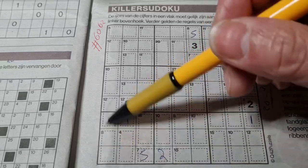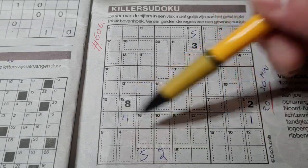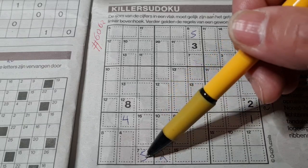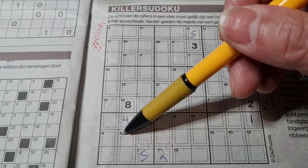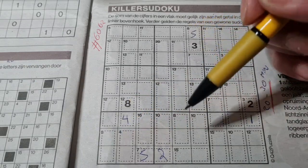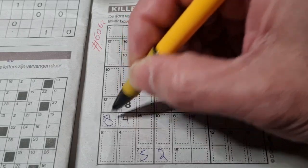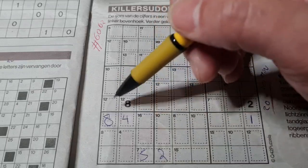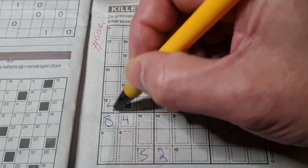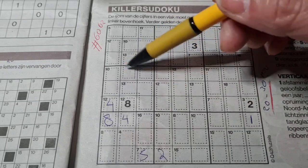Now, we have a big square with 1 sharing box. If I count all these numbers, I will know what number this will be. So, 4 plus 16 is 20. 20 plus 5 is 25. 25 plus 4 is 29. 29 plus 8 is 37. So, 45 minus 37 is an 8. In the box of 12, the combination here will be 8 plus 4 is equal to 12. Here we have 2 sharing boxes.